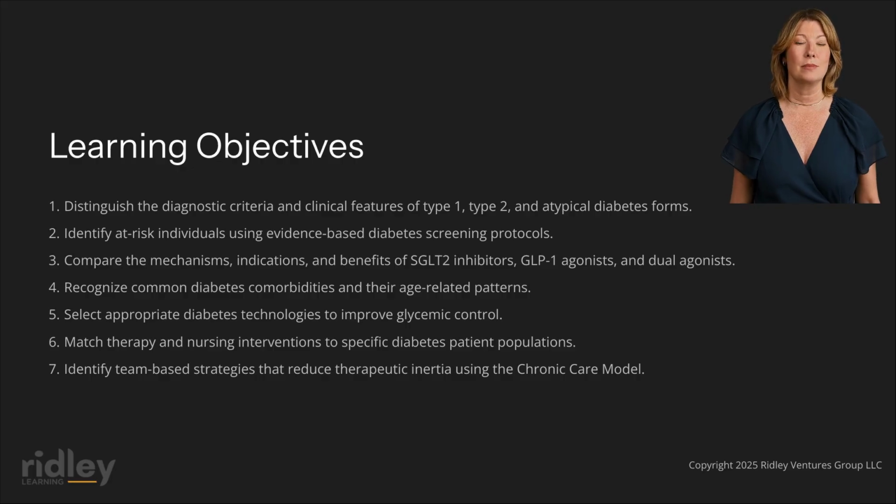Fifth, you will be able to select appropriate diabetes technologies to improve glycemic control. Sixth, you will be able to match therapy and nursing interventions to specific diabetes patient populations. And seventh, you will be able to identify team-based strategies that reduce therapeutic inertia using the chronic care model.